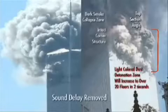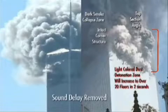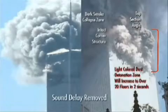As the south tower begins to fall, we can see a dark smoke collapse zone at the top and the corner structure intact. A light-colored dust detonation zone quickly progresses down the side of the tower while the corner structure remains intact. Within 3 seconds, the detonation zone has become roughly 30 stories tall, with the dark smoke collapse zone far above.